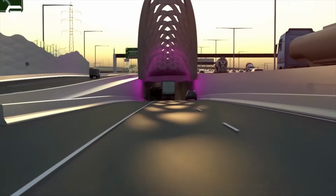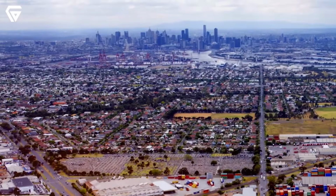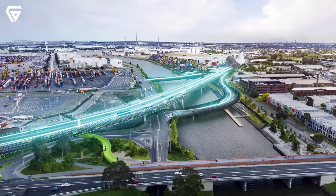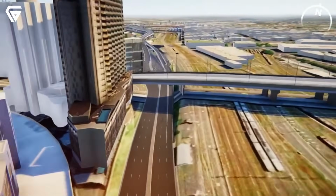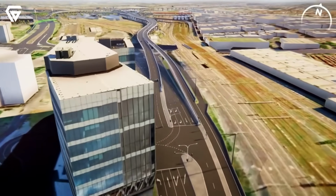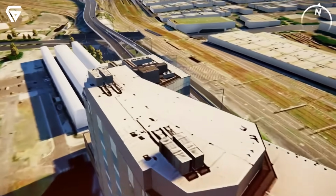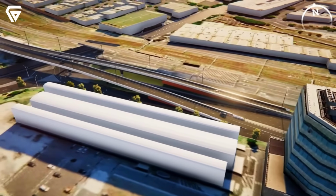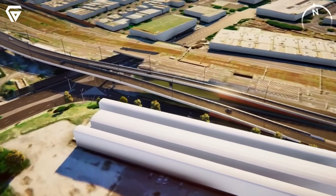To facilitate these upgrades, lane reductions are in effect. In the outbound direction, the freeway has been reduced from 4 lanes to 3 until February 17th, while city-bound traffic faces similar lane reductions until March 8th. Motorists are advised to allow up to 30 minutes extra travel time and follow the clearly marked detours.